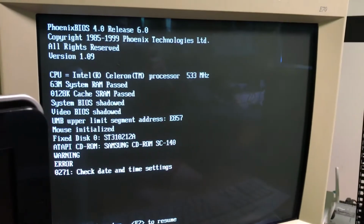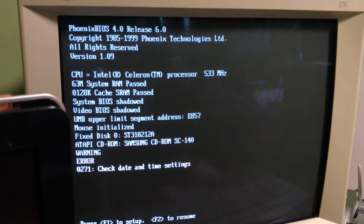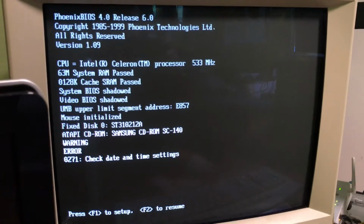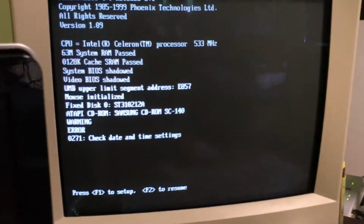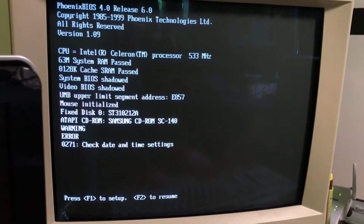128 kilobytes of cache SRAM passed. System BIOS shadowed. Video BIOS shadowed. UMB upper limit, Sigma address 857. Not sure what that is. Some things I don't know. Mouse initialized. Okay, that's good.